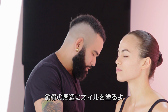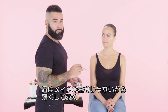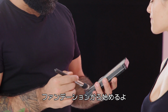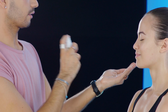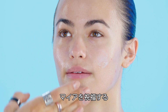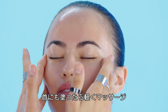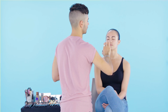You put some oil on your chest. Just so they're not the focus of the makeup, I'm going to lighten her brows a little bit. I think we're gonna start with a little foundation. A quick mist, applying Drunk Elephant's Retro Cream. I'm kind of blessing Maya, and then we'll apply a little bit on the neck, and we'll give her a quick massage. It's all about skin. It's 80% of your canvas.